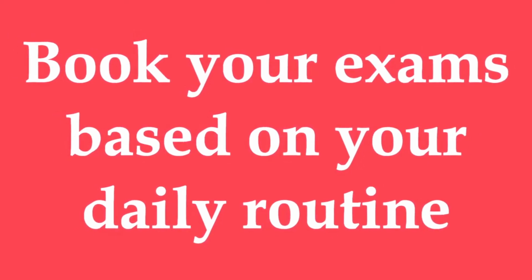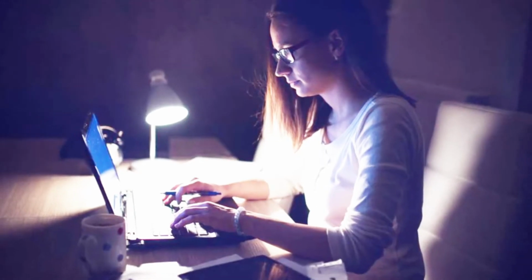Now let's first discuss the do's. The most important one is booking your exam according to your daily routine. That means you need to book your exam at the most productive hour of your daily routine. Some students are morning persons. However, some students are night persons. They are more productive at night time. However, they are not so productive in the morning hours.